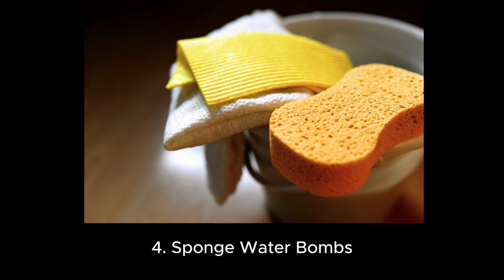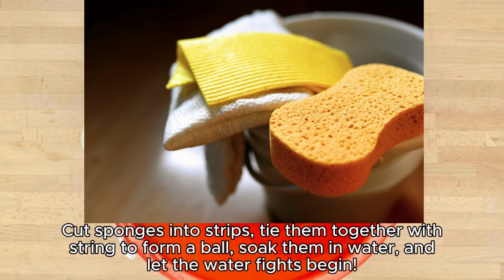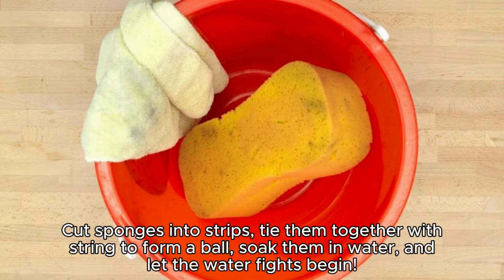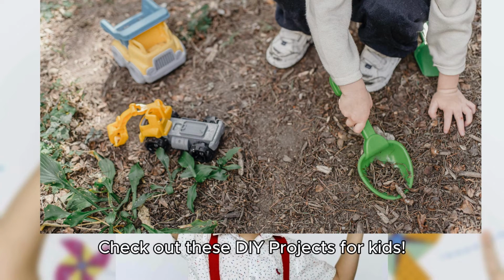4. Sponge water bombs. Make water play even more exciting with sponge water bombs. Cut sponges into strips, tie them together with string to form a ball, soak them in water, and let the water fights begin. Check out these DIY projects for kids.